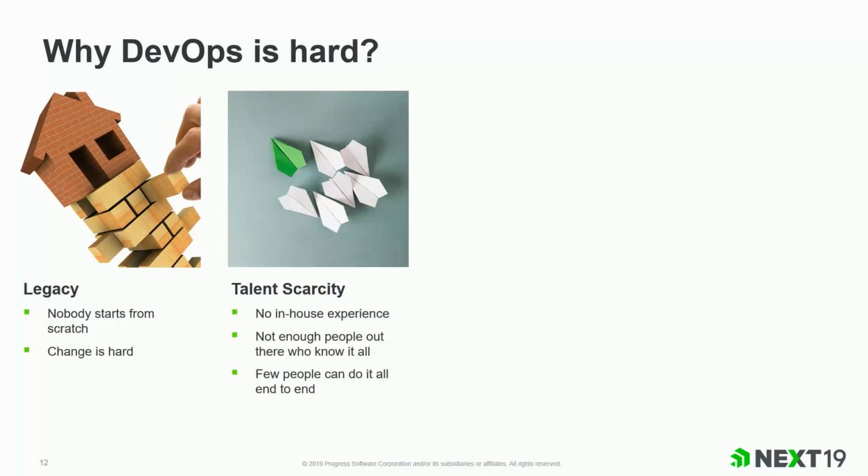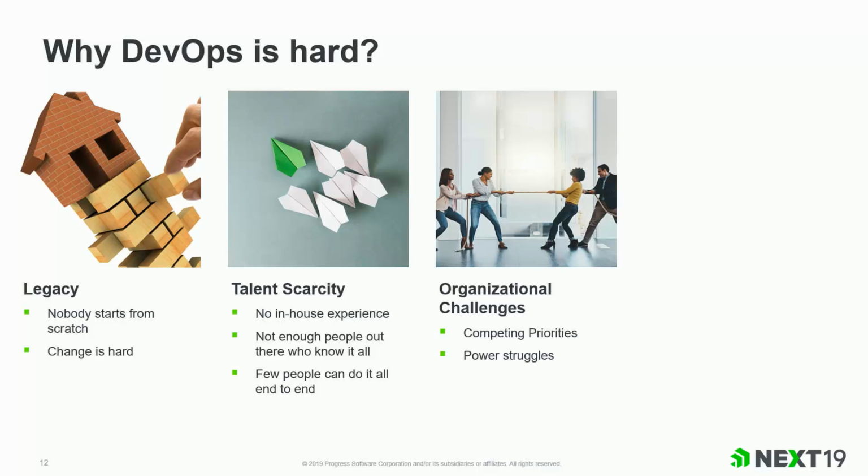Okay, good. Talent scarcity. DevOps, as we saw, involves a lot of complexity, and it's hard to train people, and you probably have around you, or maybe you are that person who knows it all. There are not enough of those people. It's hard to train them, retain them, and find them on the street. So how do you deal with these challenges where you are dependent on one person, whom the proverbial boss runs over?